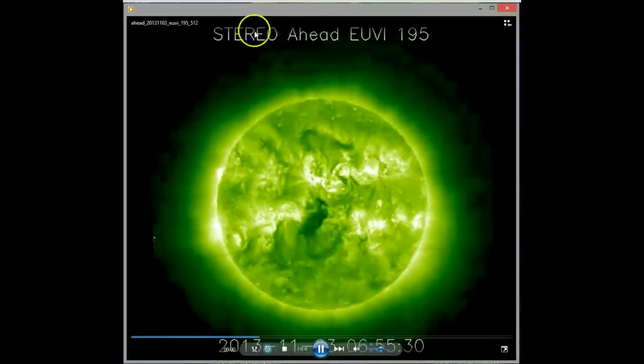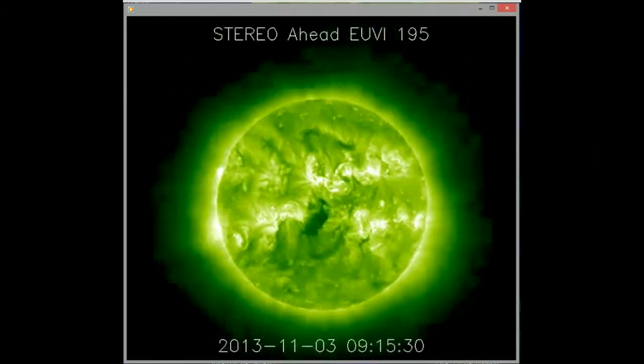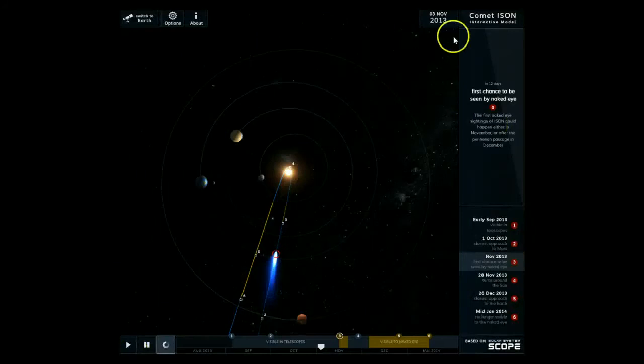Now, just the opposite here in A. From A, you've got the view as if you were riding ISON, and that's what it's seeing coming in there. To the left is our X-class flare in the bottom corner. Excuse me, our X-class sunspot 1884.